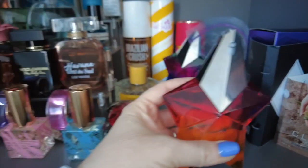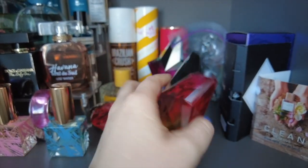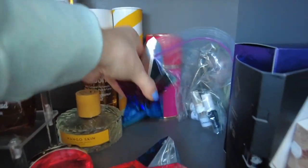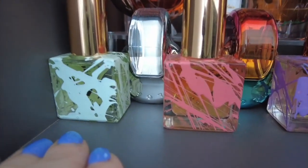It's absolutely delicious. Then I have a couple Angel perfumes from Mugler. This is the Eau 2020, I think. And then this is the one that came out in 2021. I think it was 2021. This one stands up on its own, which is lovely. Then I have a little wee display. We're going to go to the very front. I'm just going to show you.